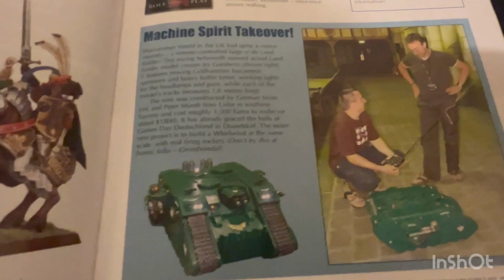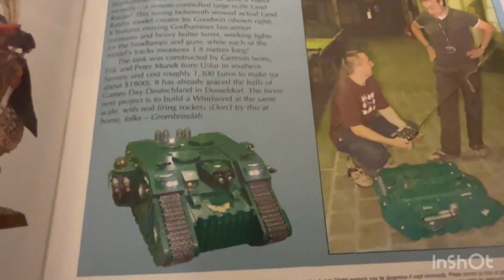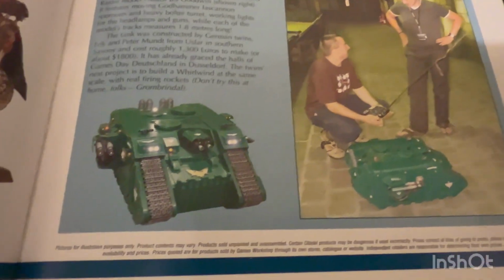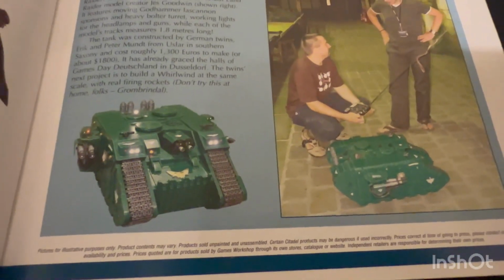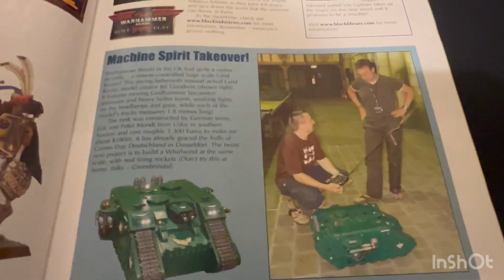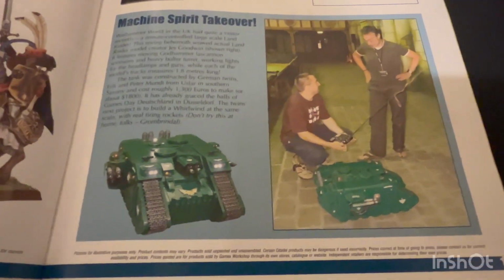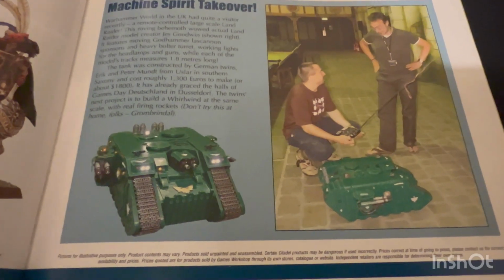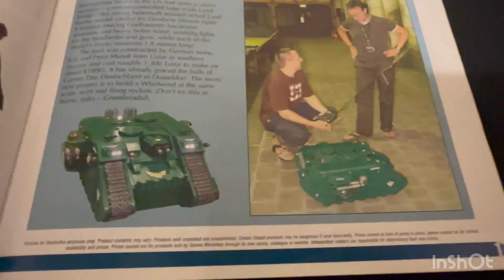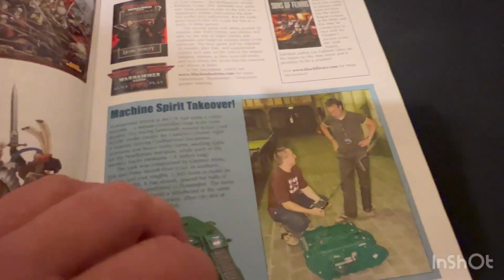I know everybody's seen that video of Land Raider that shoots fire, all right? Well, that one was a small, normal-sized Land Raider that someone's automated. This is actually a larger one someone built back in the day. It had lights. It could, I believe, move all the turrets and, of course, move. But yeah, lots of cool stuff there.